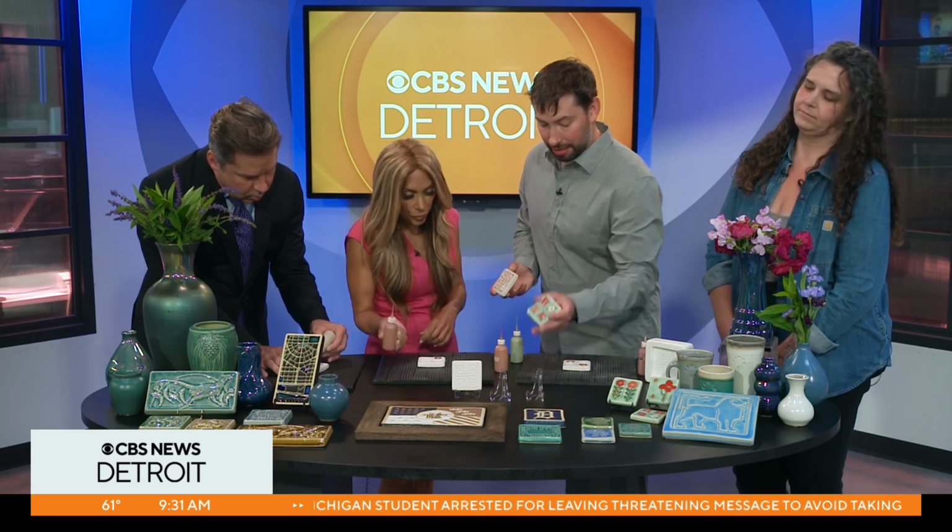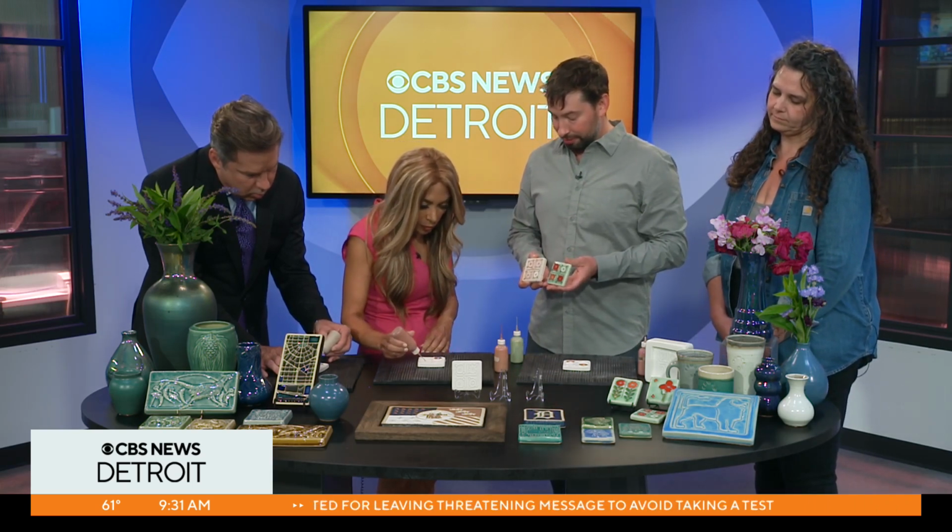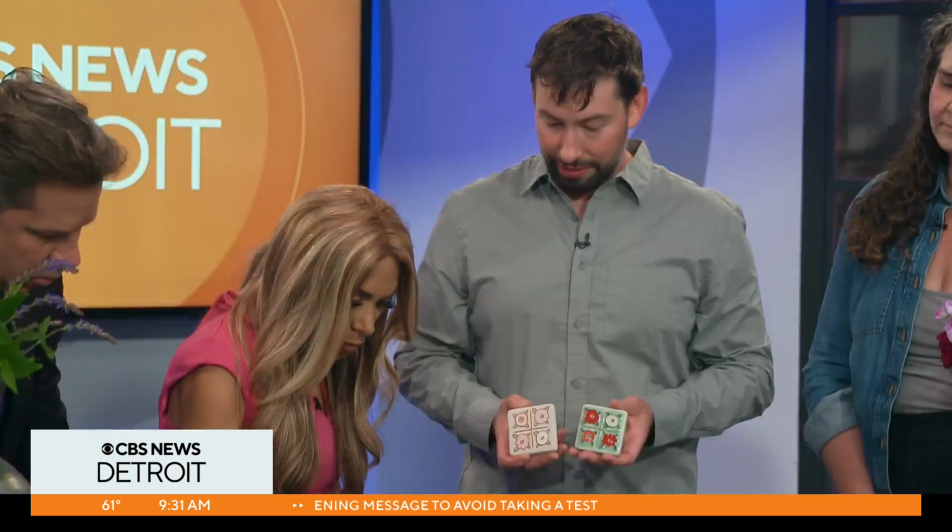So this is a mixture of chemicals and minerals that melt at certain temperatures to give you a finished color. This is one that's finished, and this is another one that's finished after being fired.